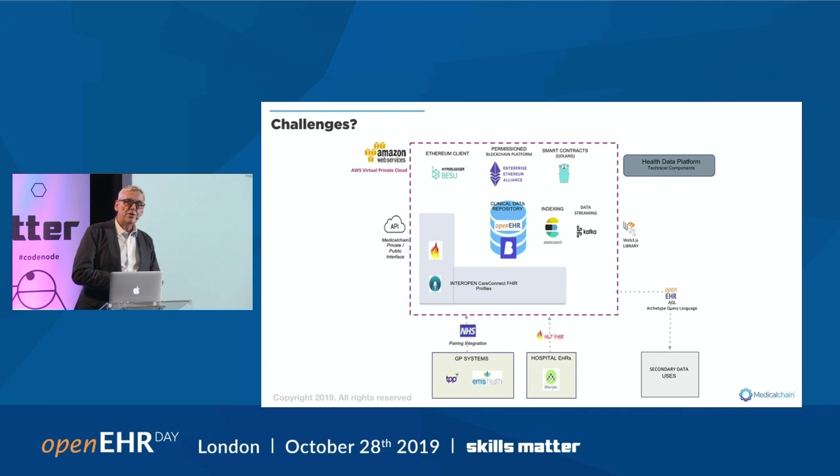We have adopted the INTEROPen FHIR profiles. Those are standard now in the UK, so we've jumped onto that standard. And we're doing the mapping onto those with a FHIR wrapper and then through into openEHR at the back. We are very well advanced with EMIS integration for GP systems, and TPP have sprung into life over the last couple of months, and we're now working with their data.